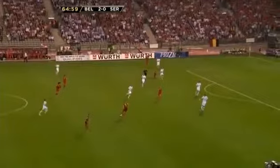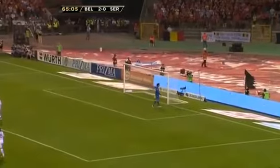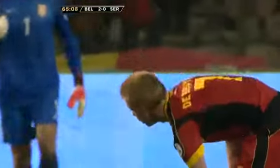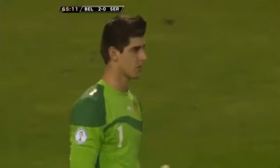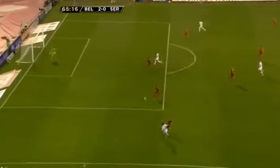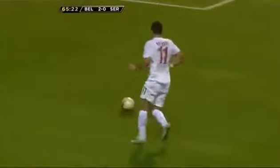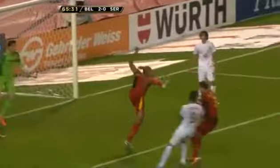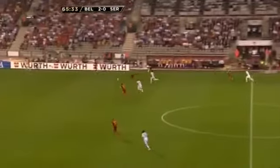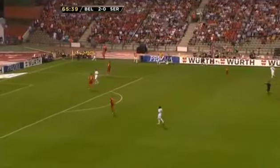Here's Fellaini, scorer of the second goal. De Bruyne has a go, that's way over the bar, but the goal he scored earlier has moved him on to three for this qualifying campaign. Well, let's have another look at this, because this is a top quality cross, and what a save that is. Well, really, what more can you do? Lubomir Fejsa still without an international goal.